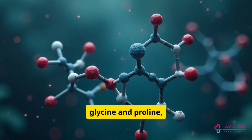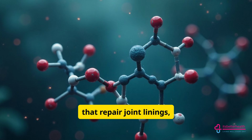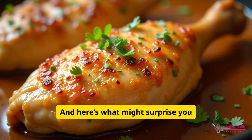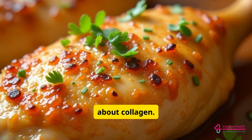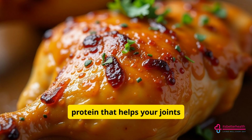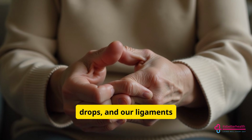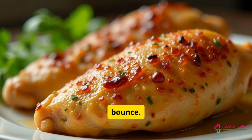It contains glycine and proline, essential amino acids that repair joint linings, regenerate damaged cartilage, and restore the cushion inside your joints. And here's what might surprise you most. It's not just about collagen. Chicken skin also contains elastin, a protein that helps your joints bend, stretch, and rebound. As we age, elastin production drops, and our ligaments become less springy. Chicken skin helps restore that bounce.